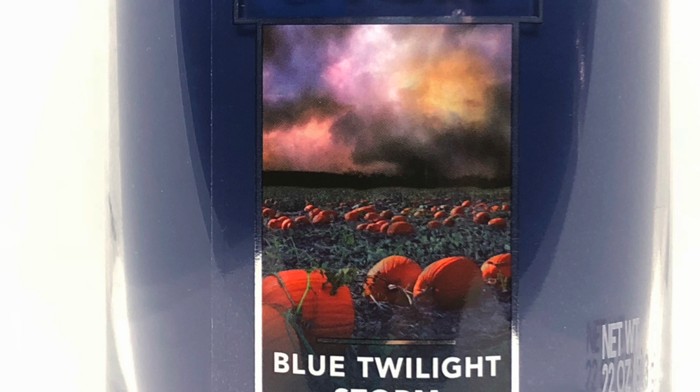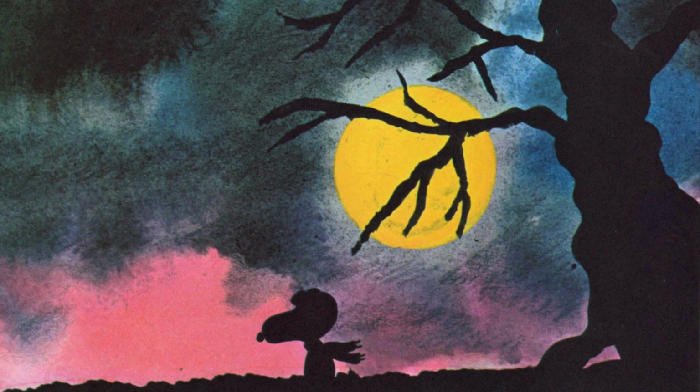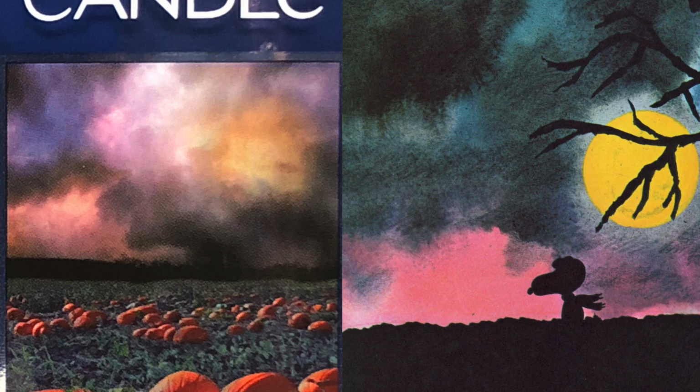Let's zoom in. Let's focus on this label, because this is where it's at. Look at this artwork. Incredible. This does get my award for one of the greatest labels of the past several years. That sky. It looks like a screenshot taken right out of It's the Great Pumpkin. If you look at the background artwork of that television special, it was done, at least in part, with watercolors, which is very unique, especially back in those days when it was first released. And this looks almost identical.